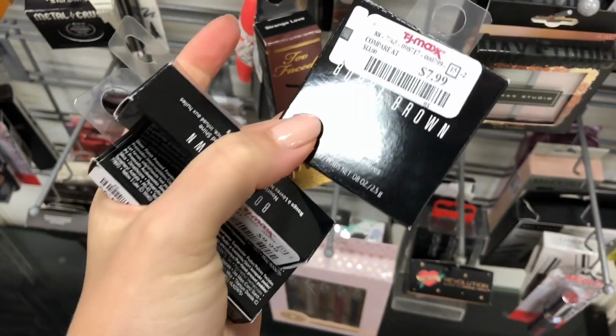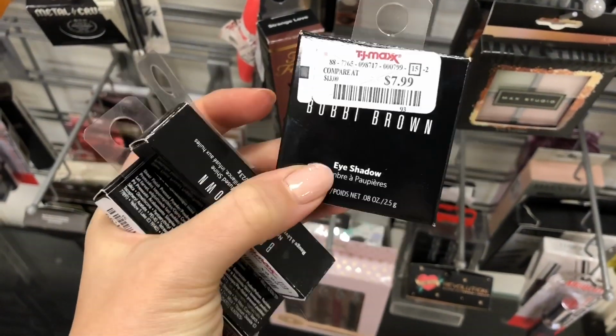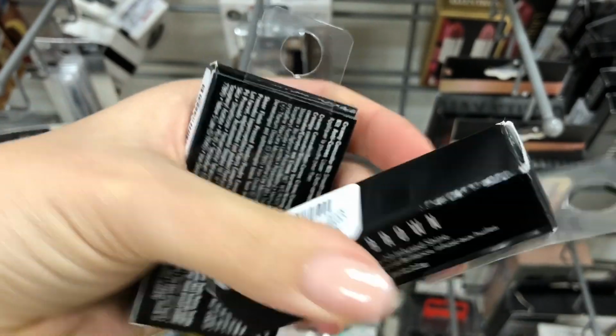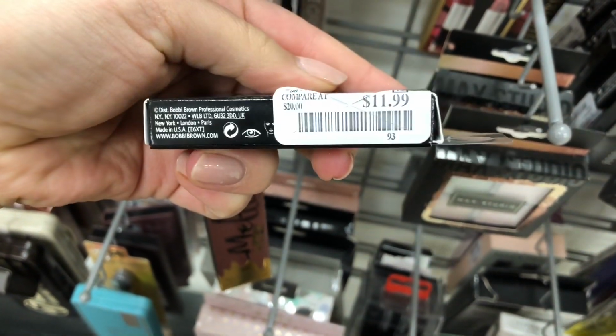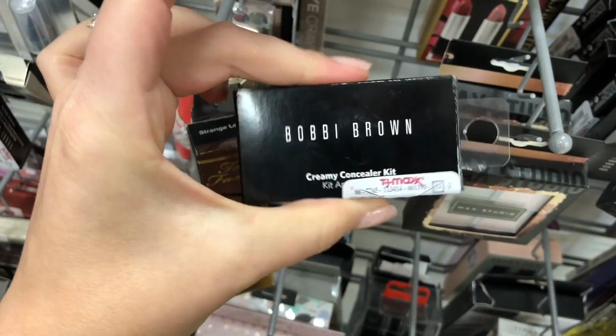I found a bunch of products from Bobbi Brown, which is really cool. I don't normally find a ton of Bobbi Brown here. This is an eyeshadow for $7.99. This is a nourishing lip color, $9.99. And then this is a creamy concealer kit for $11.99. They only have deeper shades like honey, but I thought I'd point that out.